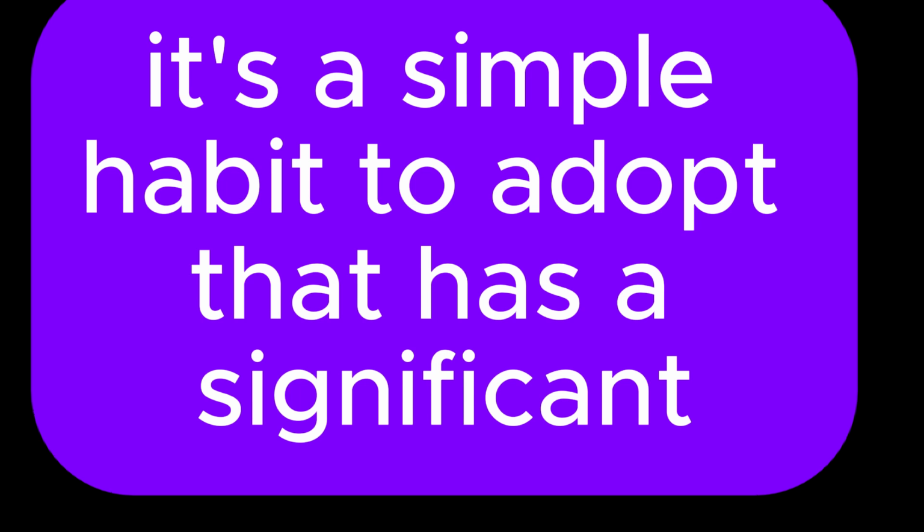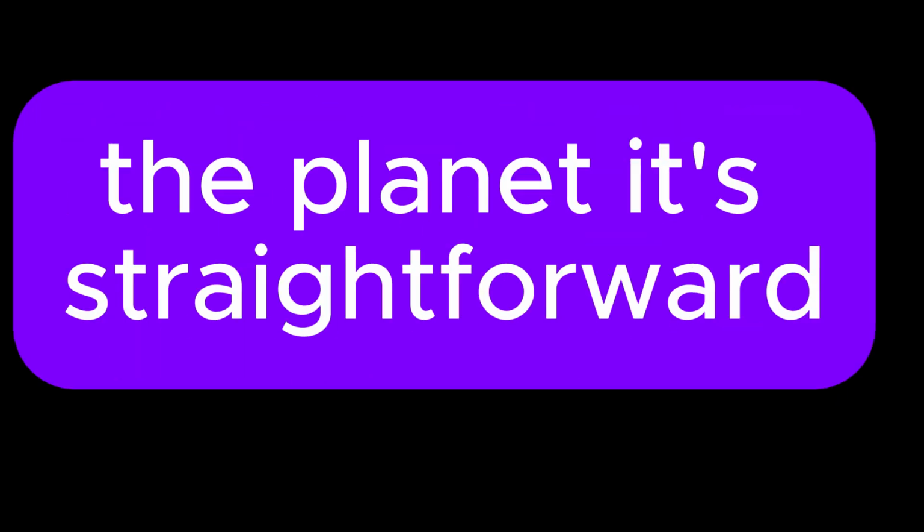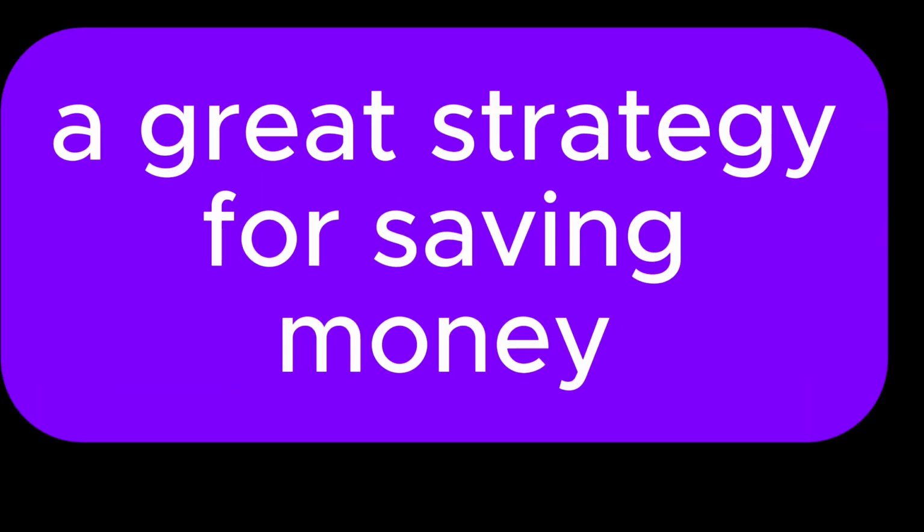It's a simple habit to adopt that has a significant positive impact on both your wallet and, well, the planet. It's straightforward, yet incredibly effective. A great strategy for saving money and just being a more mindful traveler overall.